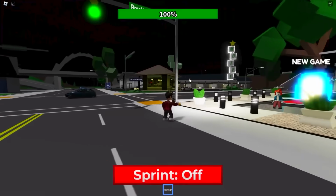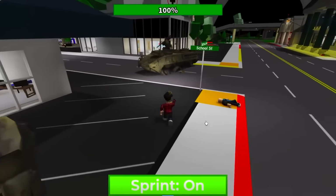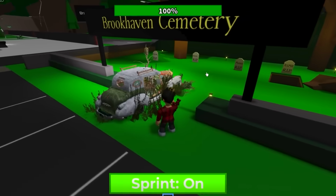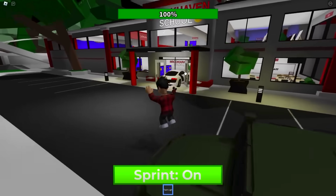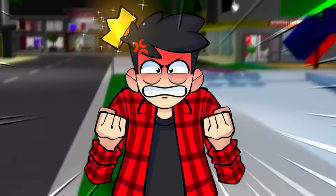What I know is that I'm trying to find Siren Head and I can't find him anywhere. There's a bunch of broken cars and some military guys. Maybe I can use this car. Looks like I can't. The cemetery is really abandoned for a long time. Let me see if I can enter the top of the hospital. Dude, a tree fell on this car. There's a lot of cars that really don't work. I found this R8, but it also doesn't work. Maybe this car I can use. Dude, nothing works in here.